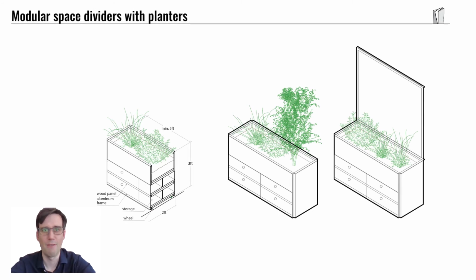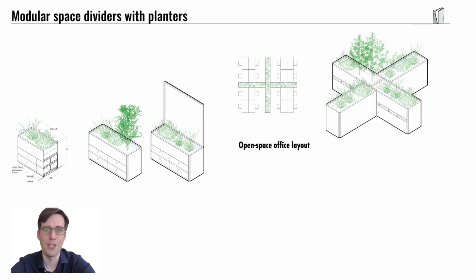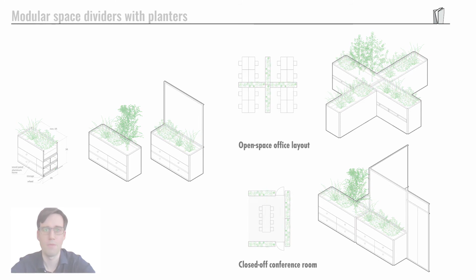Office tenants desire flexibility of interior configurations. For this purpose, we designed a new type of movable partition that facilitates flexible office use. Each partition has a planter and storage space and sits on wheels so it can easily be moved. The partitions can create a more defined office layout. By adding a glass panel to each partition, they can also create enclosed meeting rooms.